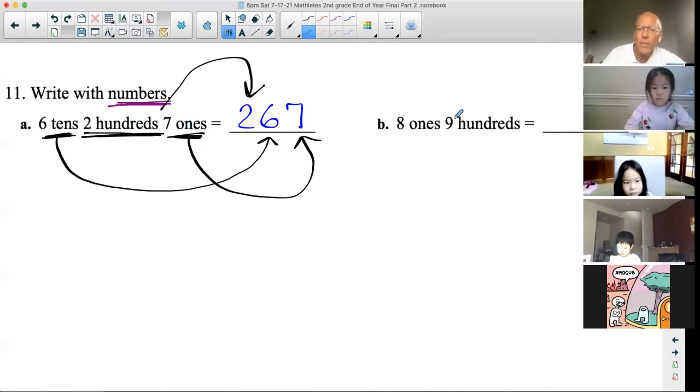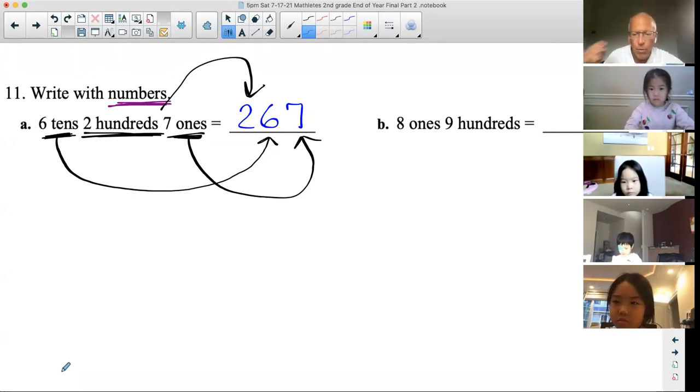Now, who wants to try the next one? And Valerie, I can't see you anymore, nor can I hear you. So if you could come back, that would be great. Yes, and so don't hit that cartoon thing anymore. Try to stay with us. So, Valerie, did you see what Catherine did? 6 tens, 200s, 7 ones was 267.